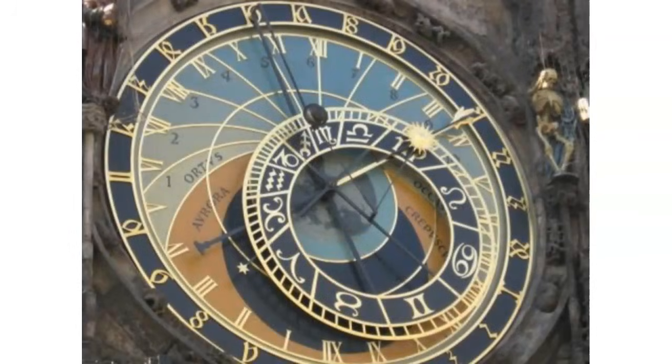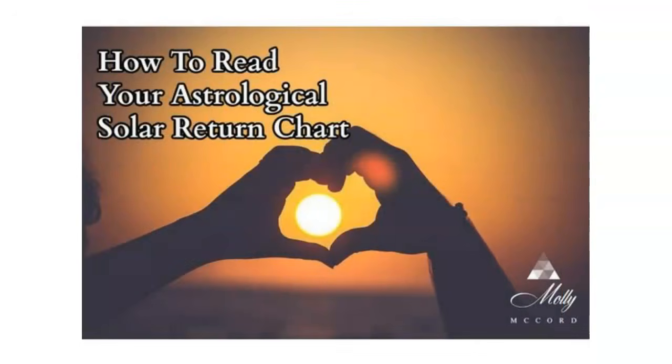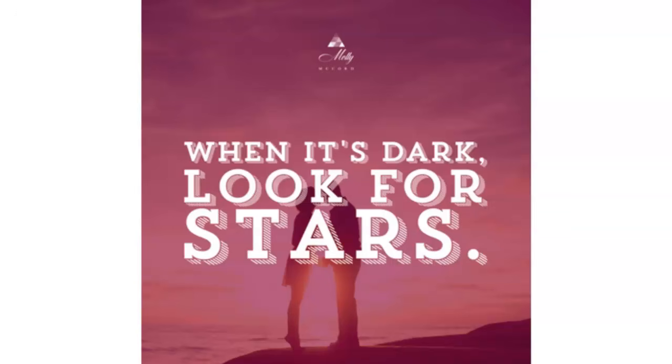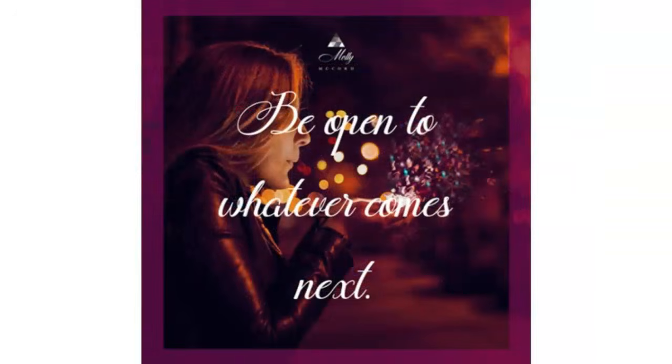But first, I want to help you understand how this vertex point is formulated and calculated, because it's actually known as a sensitive point between two intersecting lines in a chart. The first intersecting line that creates the vertex point is the path of the ecliptic. And this, the ecliptic, is our perceived path of how the sun moves around us. So think of it as an oval. That can be one of the easiest ways to visualize it. And we see it as a horizontal oval.